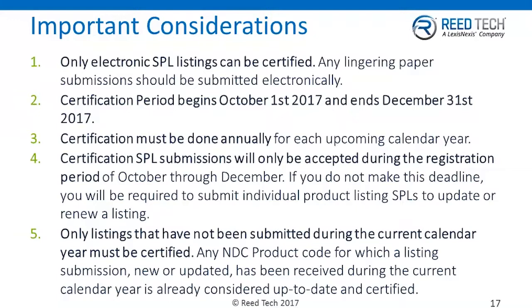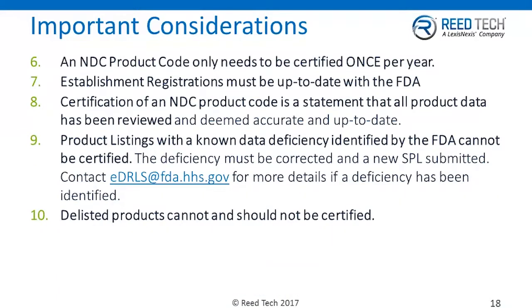So again, only the listings that have not been submitted this year need to be certified. An NDC only needs to be certified once per year. This goes back to the last point that I pointed out. Establishment registrations have to be up to date. And certification of NDC product code is a statement that all product data has been reviewed and deemed accurate and up to date. Again, deemed accurate is pretty important here. You really want to go through and make sure that all the information in your product is currently up to date and to avoid any types of issues such as warning letters from the FDA.